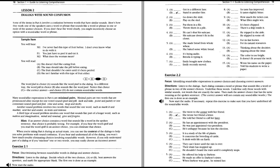Number 5. I heard Darlene was having a hard time with her physics homework. Yes, but Sam has kindly offered to assist her. What does the woman say about Sam?